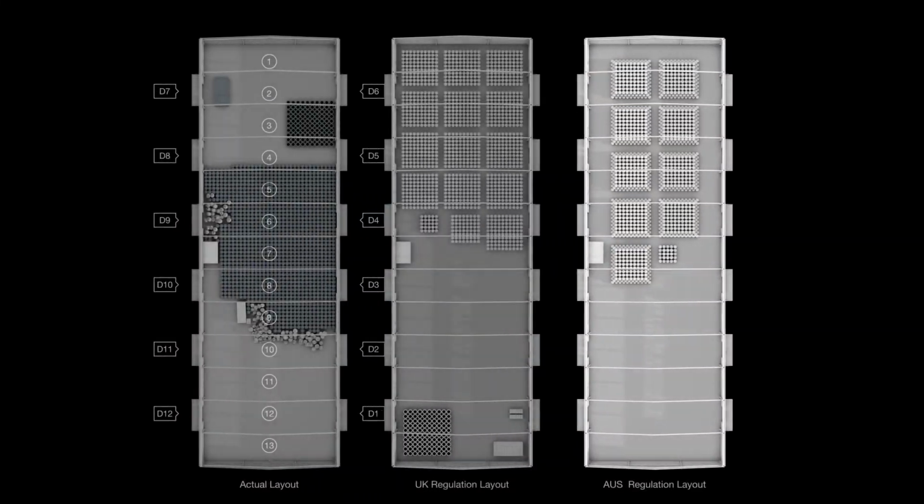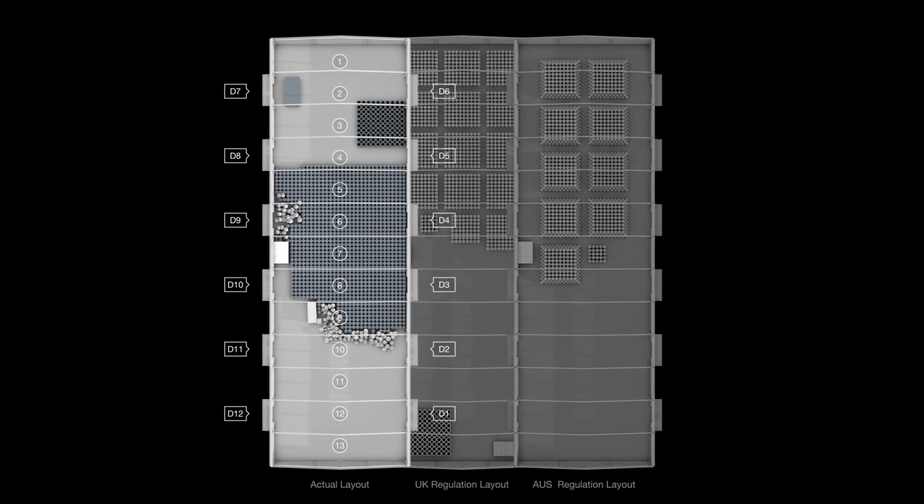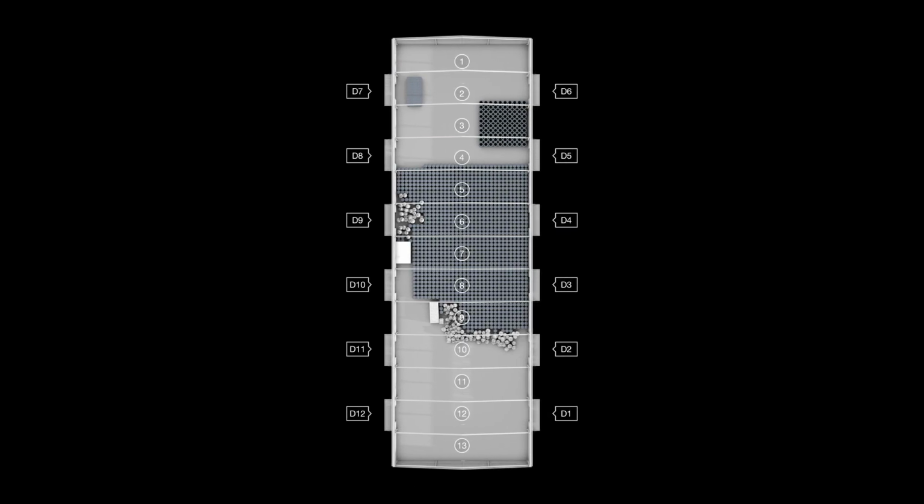All these regulations prohibit the storage of combustible or explosive materials such as tyres or fireworks in proximity to ammonium nitrate. This fact highlights the substantial and sustained state negligence which led to the formulation of a makeshift bomb.